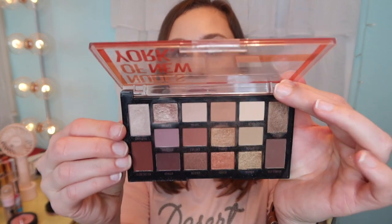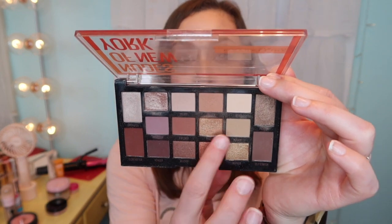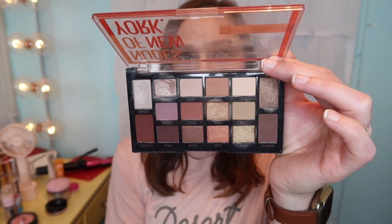We also used a couple of other products. This is on my eyes today, the Maybelline Nudes of New York. I love this. I got so much use out of it. As you can see, I really dug into it. This is the lid color I have on today, and I used it a lot. This is the crease color I have in a lot, but I think at some point throughout the last 2 weeks I've touched in every one of these. This is the inner corner color that I have.